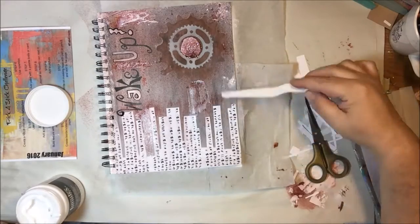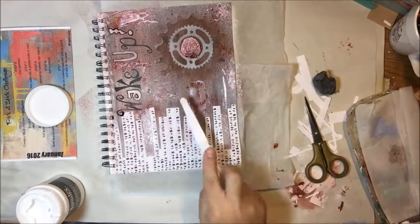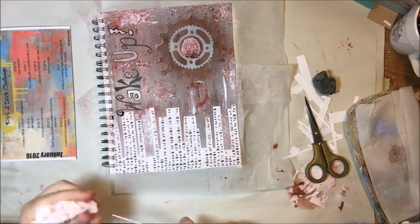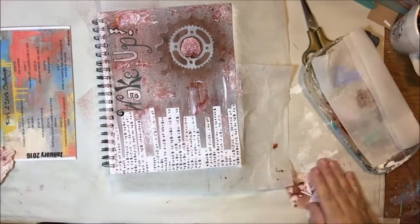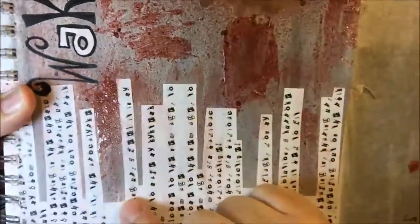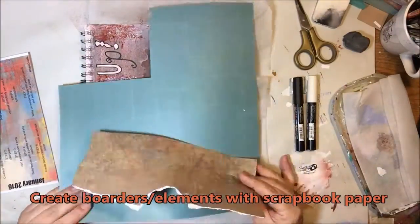What I didn't realize is that it was going to stir up that very water reactive spray, and so it's mixing in that coppery burgundy color with the gel, and that's why it looks kind of like it does. And I tried to dry it with my heat tool, and all it did was bubble. So I just left it overnight. So this is actually the next day.